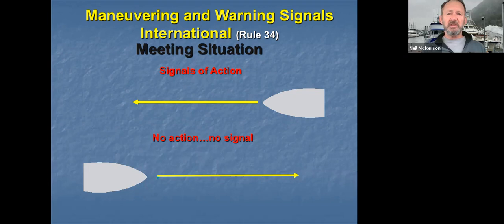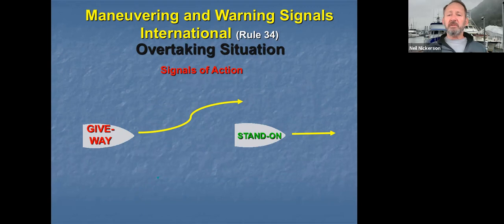Okay, how about an overtaking situation? You're approaching a vessel, you want to overtake them on their port side. What are the signals, what are the options? Well, in this case, I'm altering course to port, so I'm going to sound two short, altering course to port. What about the stand-on vessel? They're not taking any action, so they don't sound any signal.